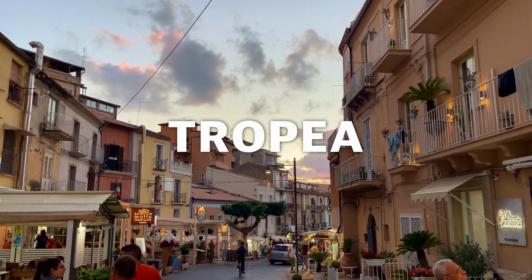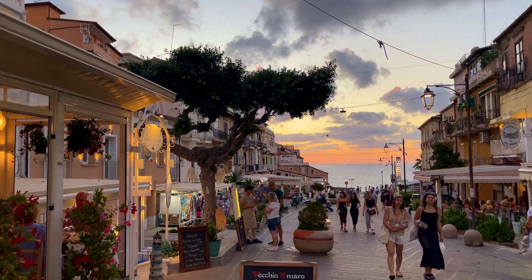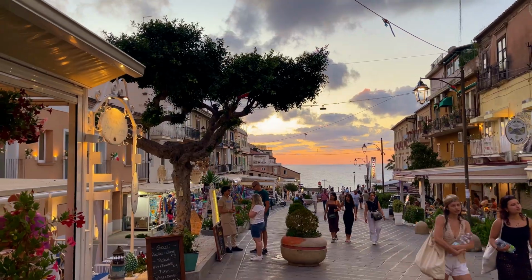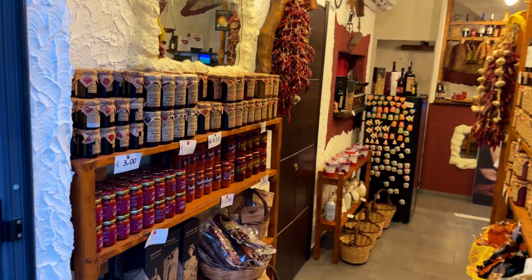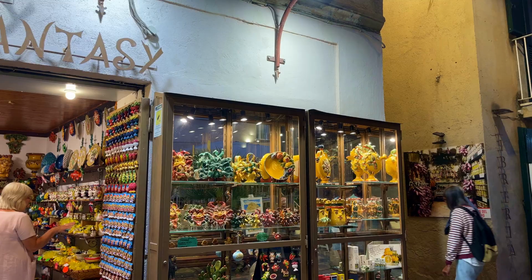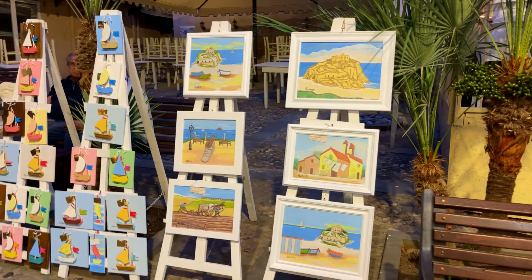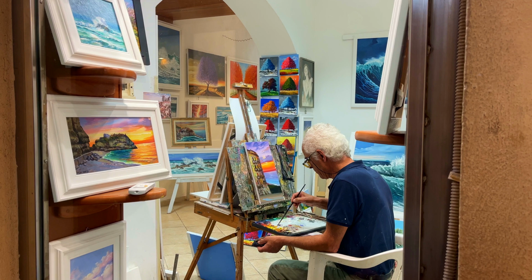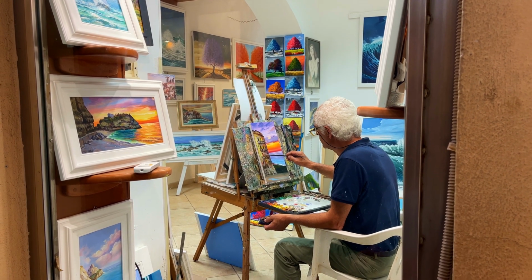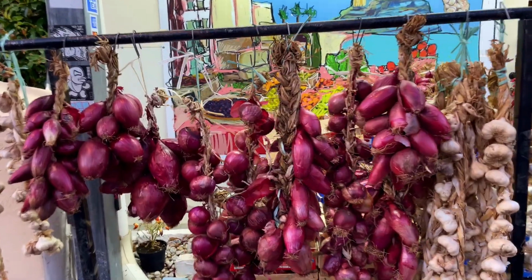It's definitely best to come into the city and watch the sunset. We always park there for free in the streets, just in the city. You have to look for the white lines; the blue lines you have to pay, and they are for residents. You get lots of shops there, lots of souvenir shops. In Tropea and the area around, this red onion is famous, which is very sweet, and they make different dishes with it.